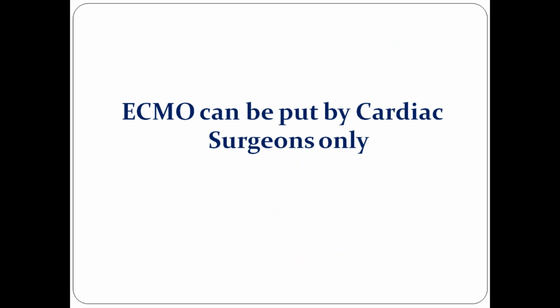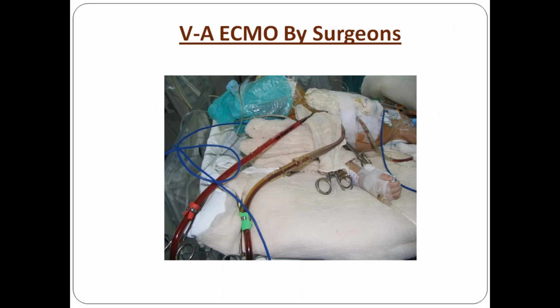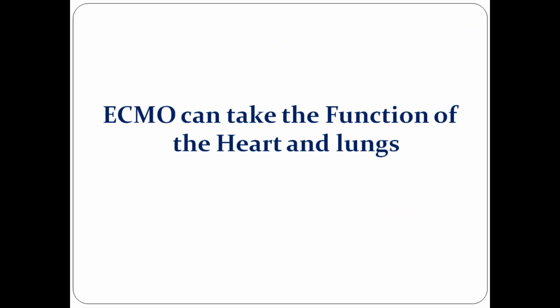Another myth is that ECMO can be put in only by cardiac surgeons. Traditionally, that was what was thought, that it is their forte, their domain, nobody else can interfere, which is not correct, because now most of the VV ECMOs are being inserted by intensivists. For VA ECMO, you do need vascular access. If you're inserting it in cardiac surgery, yes, the cardiac surgeon will put it. Otherwise, you just need vascular access. Actually, I have put VA ECMOs myself without any surgeon's help, and paramedics have also been putting VV ECMO in ambulances, in air ambulances. So it's not reserved for a particular group of people.